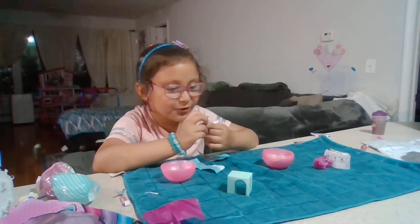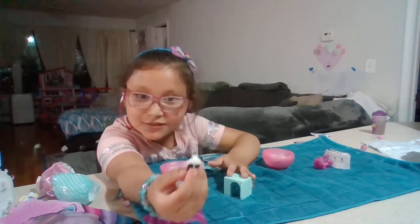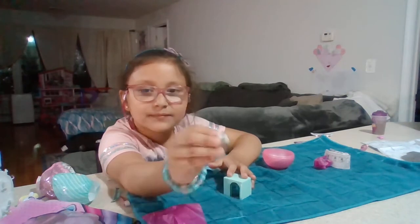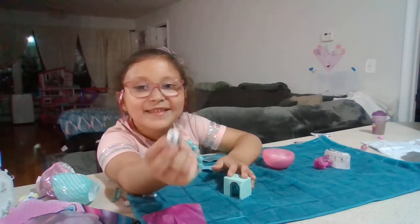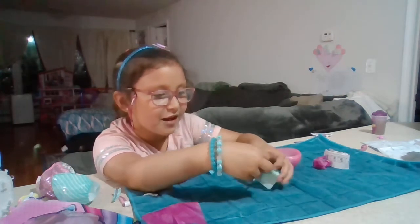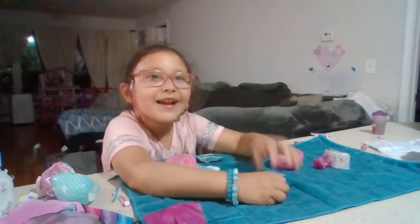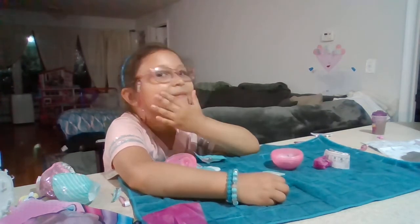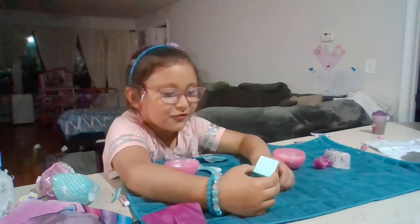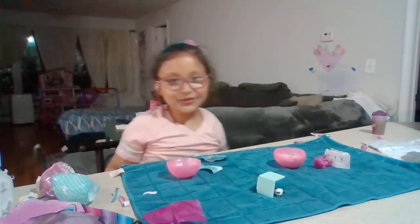Oh, she's so cute. Oh, look at everyone. She's so tiny. She's so tiny. Okay, let's put her in her dog house. Okay, so let's put her in her house. She looks so cute.